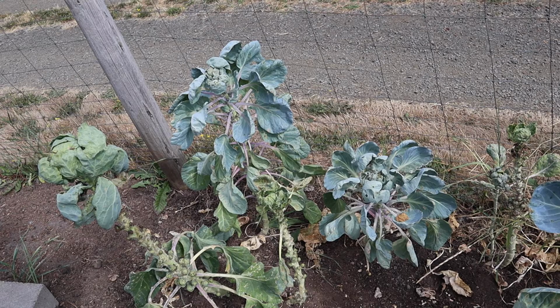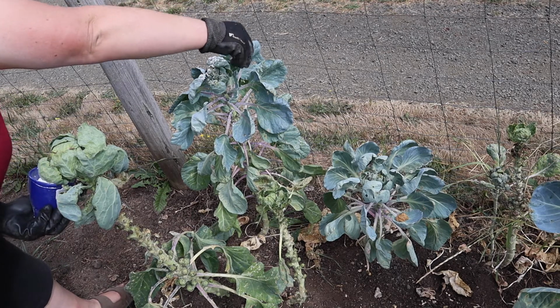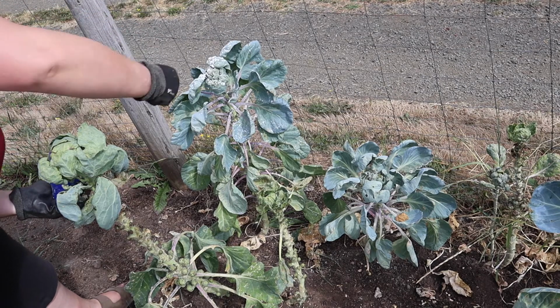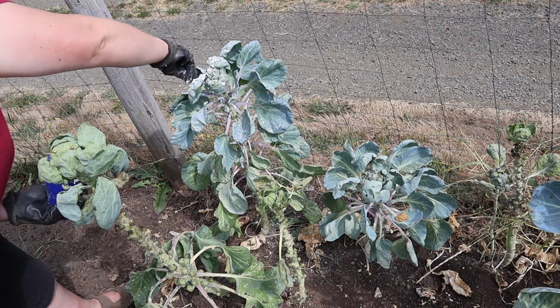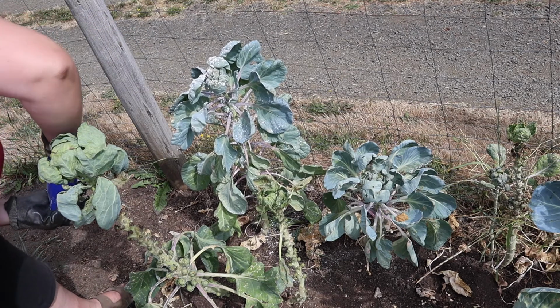All right, I've cleaned out a little bit underneath. It's not perfect, but it's a little better than it was, and I think we're ready to go ahead and apply the diatomaceous earth. You can buy diatomaceous earth in a variety of different ways. Sometimes you can get a shaker bottle, and that'll work okay. And sometimes you can get a big bag, which is what this actually came from.